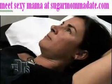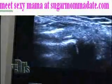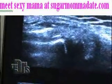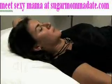You okay? Mm-hmm. So you can see the needle on the upper left-hand corner of the screen moving across to the target site. So we make sure we're exactly in the target site, otherwise it's not going to work.